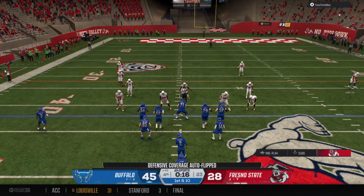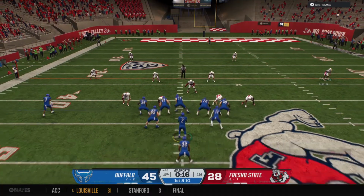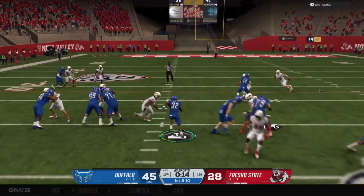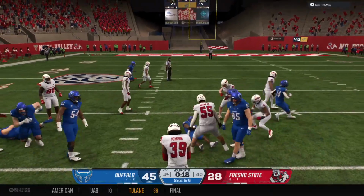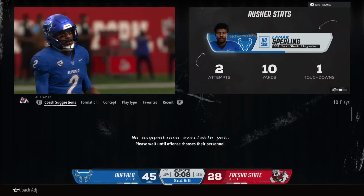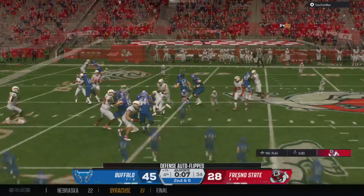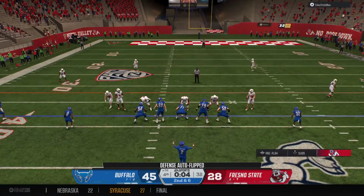All right, let's get it. Set. They'll try the run. And a good, solid pickup before the defense cuts him down. And now on 2nd down for this offense.